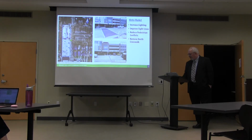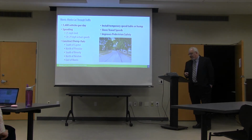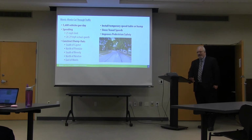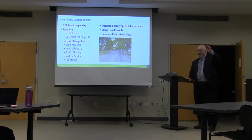We talked about Metro Market. Morris Menlo cut through traffic. Without a doubt. There was a study done a couple of years ago looking at the traffic volumes. It's obvious to most casual observers there's cut through traffic on Morris Menlo. We're not saying there's not. It's measured at about 5,600 cars a day.